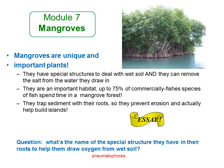Also in Module 7, mangroves. You should have learned a little bit about mangroves back in Module 6 because mangroves are often found in estuaries. An essay question about mangroves is to explain why they're so important. Mangroves are super important as habitat for young fish. The babies can hide up in those roots and stay safe. They also help prevent erosion by trapping sediment in their roots. They can actually build islands just by grabbing onto that soil and building up and growing.